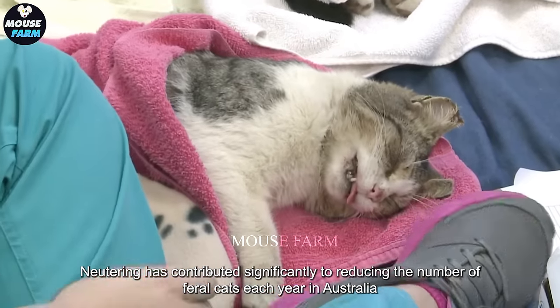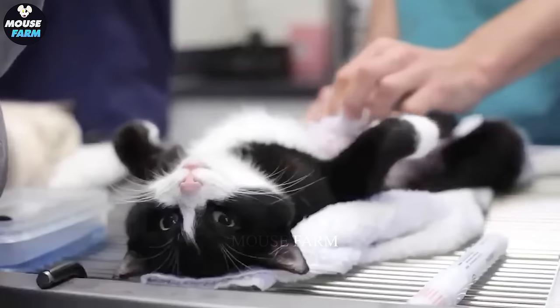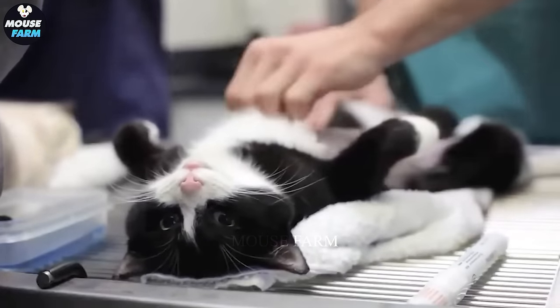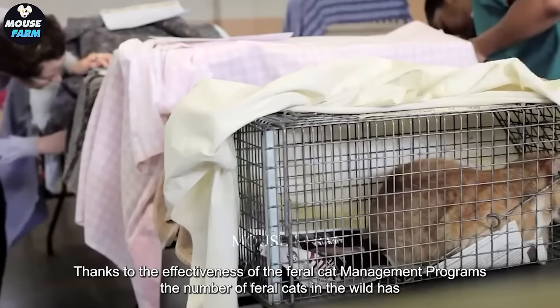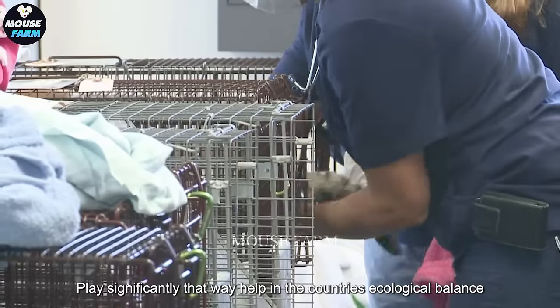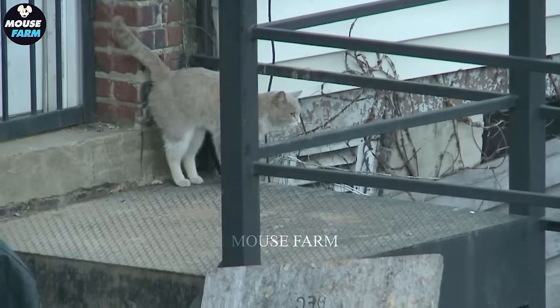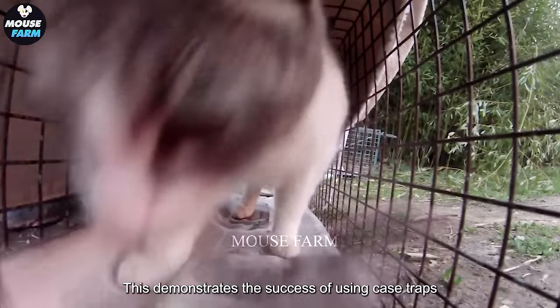Neutering has contributed significantly to reducing the number of feral cats each year in Australia. Thanks to the effectiveness of the feral cat management programs, the number of feral cats in the wild has decreased significantly, helping the country's ecological balance. This demonstrates the success of using cage traps.